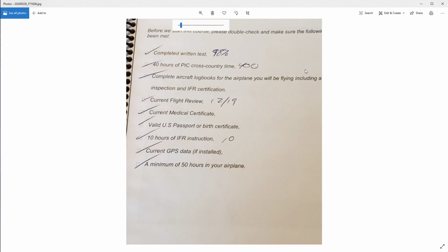So, completed written test. I had that at 98%. You need 40 hours of PIC cross country time. I had over 400 hours of that. The logbooks and things like that: if you're flying your own airplane, you need to make sure you bring all that stuff in. I was flying one of theirs, so that was a check. You need your current flight review. You need your current medical.